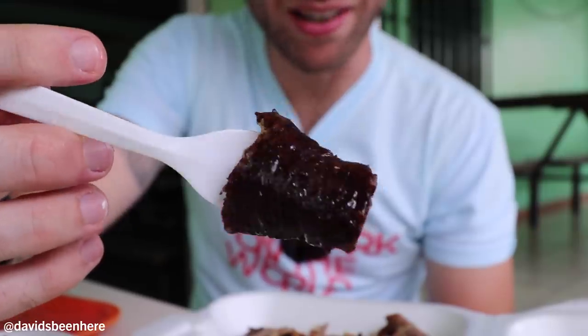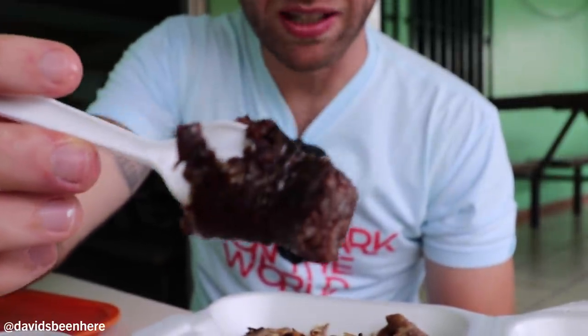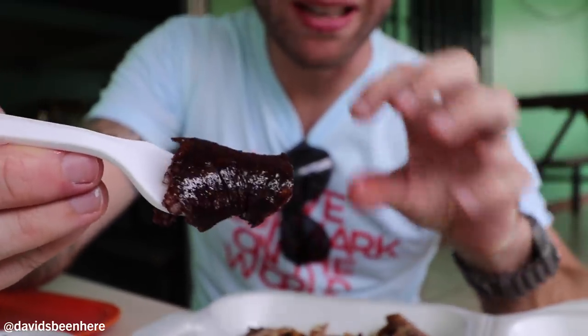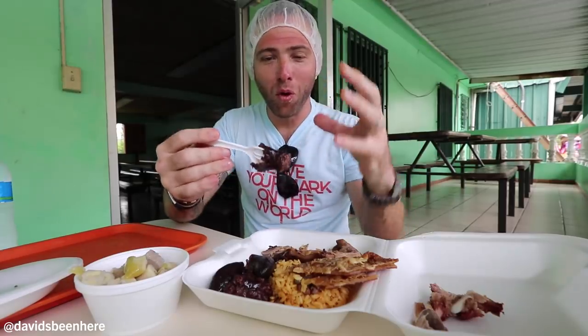Here we have the morcilla, and after seeing how they make it and trying it in there, I gotta tell you, this is one of the best morcillas in the world. It's so soft, and the spices really give it a nice texture with the rice. Gives it like a full lechon experience here.